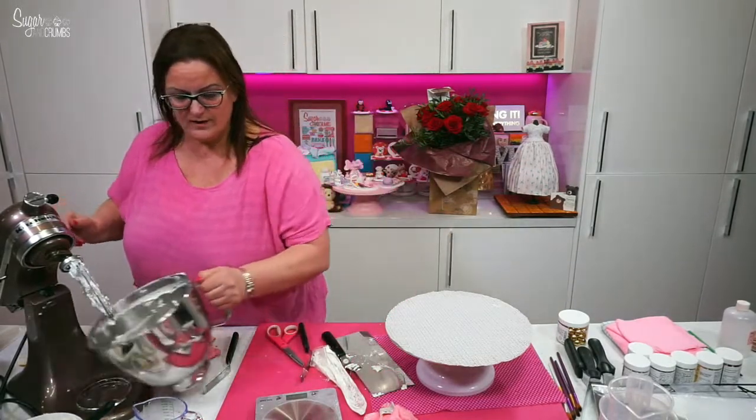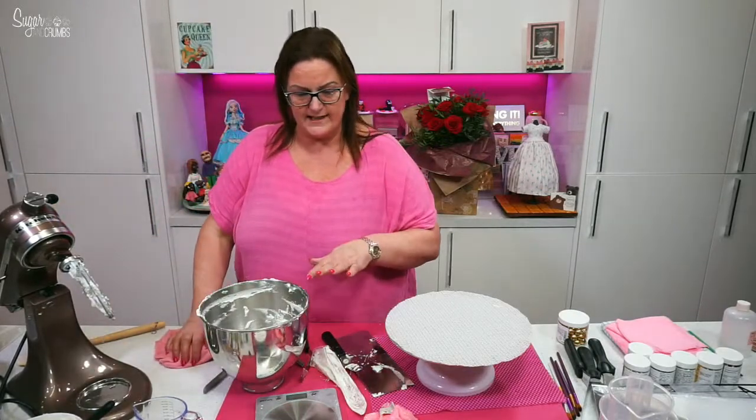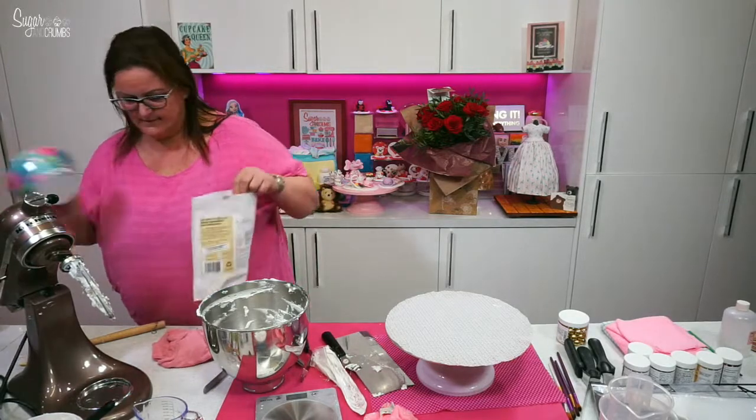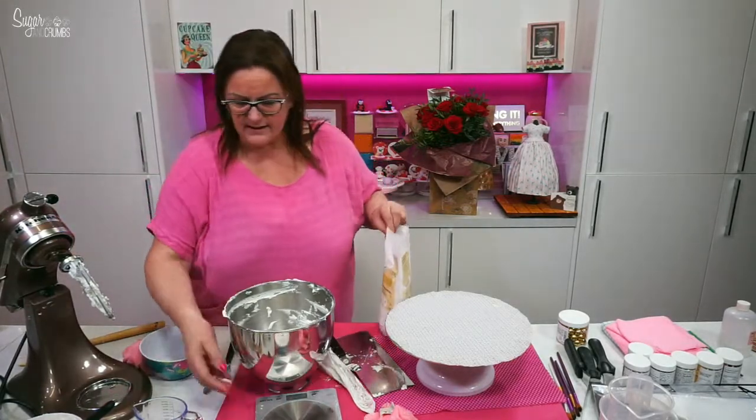Right. So here we go on here. So we've got the Trex in here. So I need another 250 grams of whipping it up. So where is my mixer?